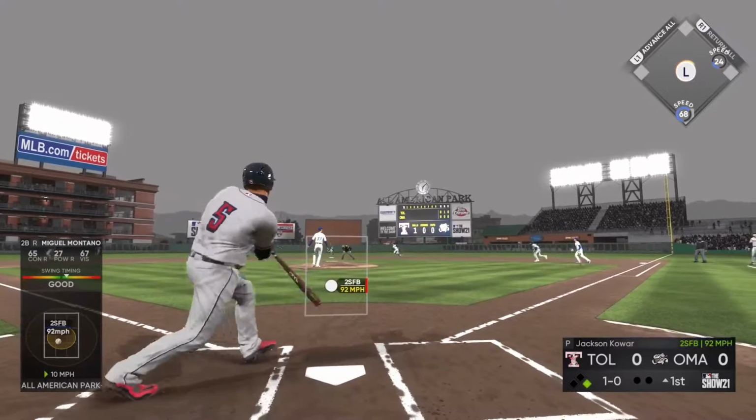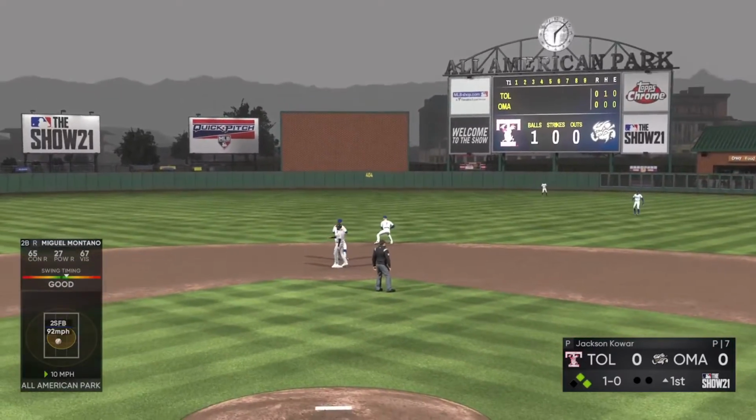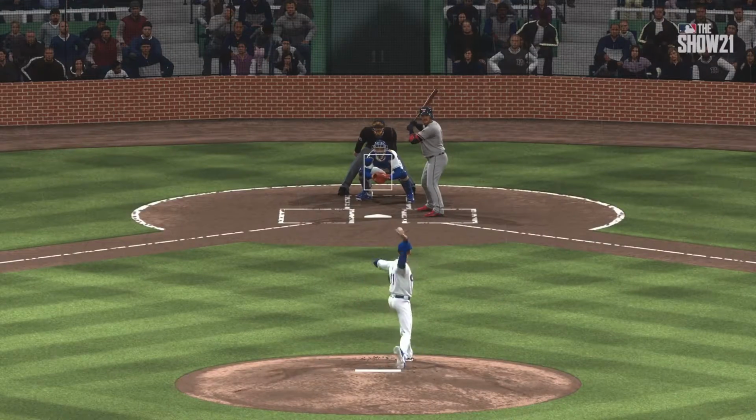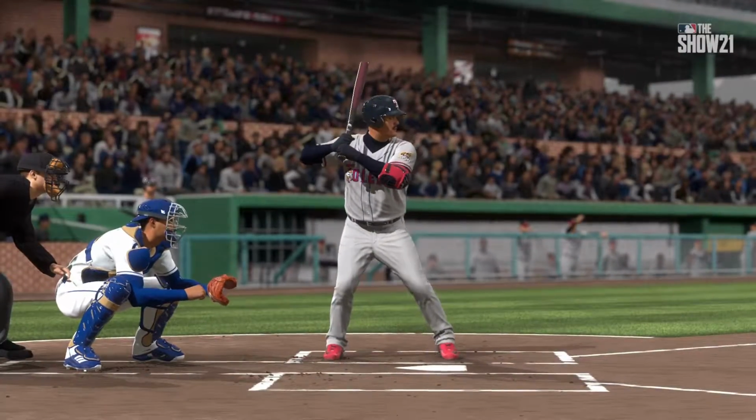He has a 1-0 count, and he sends a sharp line drive to right, and that's going to get down. The runner is going to advance to second, and that is Montano's first hit in his first at-bat of his career. What a good start for him this early.